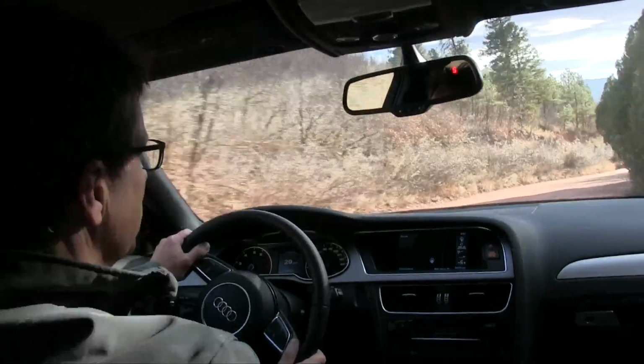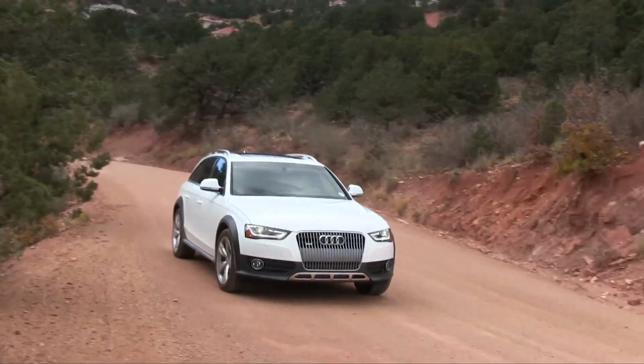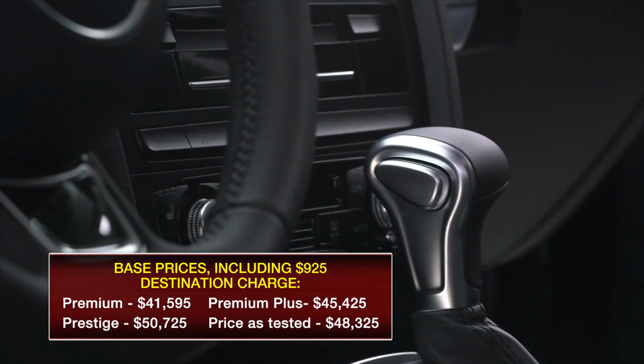Combined with its loftier ride height, that means slower reactions to steering inputs and more body lean in corners than you get with a sporty sedan. Overall, this is a satisfying driving experience. The Allroad underpins its extra measure of mobility with real European refinement. The pricing befits European breeding as well, though it's not out of line with premium brand alternatives.